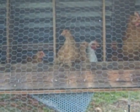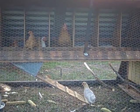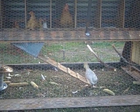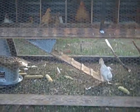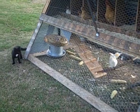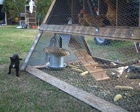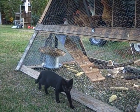And right now, the first two have one hen in each. The third one has three hens in it. Then we got our rooster. We have our lone chicken downstairs. You can see the ramp that they walk up to get up to the loft upstairs.